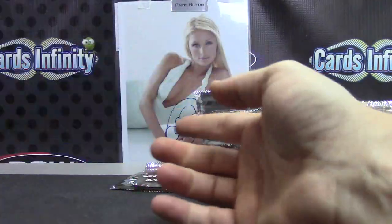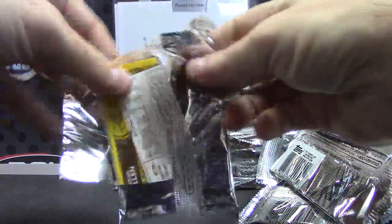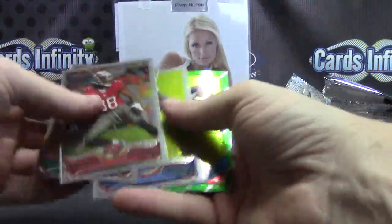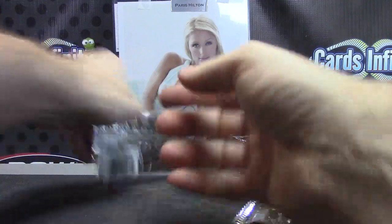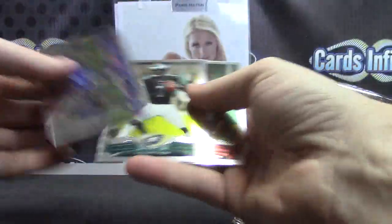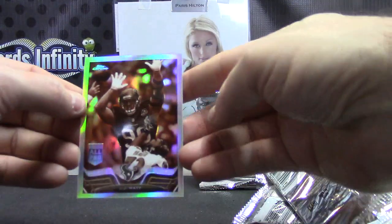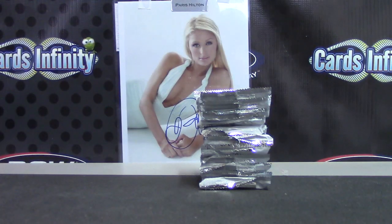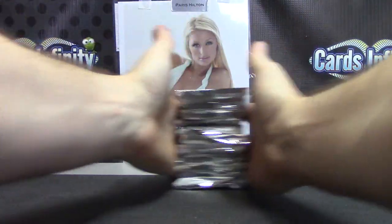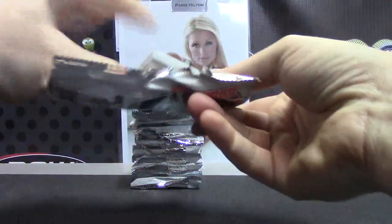Matt Stafford, refractor. Keenan Allen. And Sepia, J.J. Watt. Those are your colors. All right, smash that down there. And I'll move over to Bowman Chrome. We're going to open one pack.